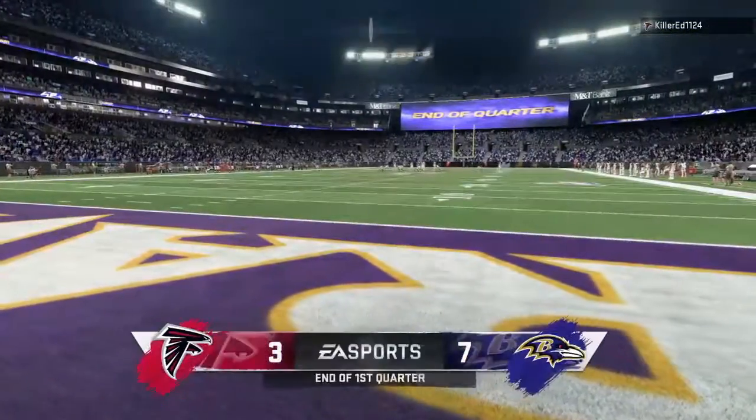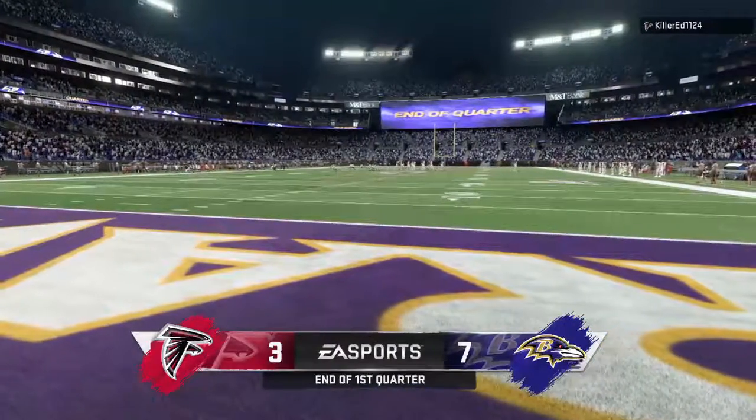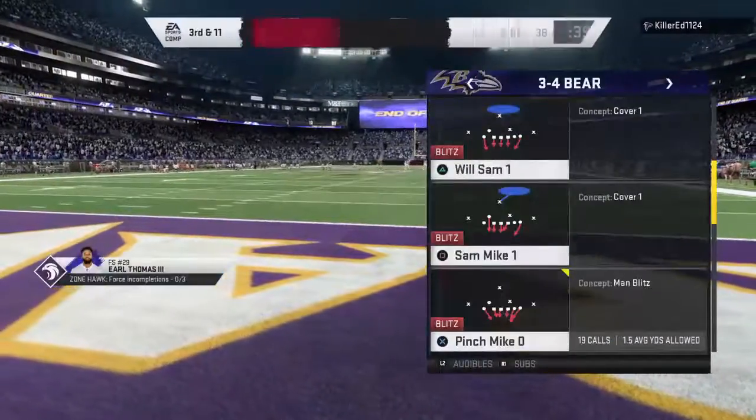After one, 7-3 the score on EA Sports. Second quarter now, Falcon football, as they're facing a very tough 3rd and 11.